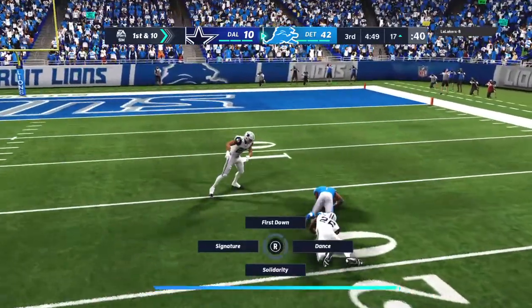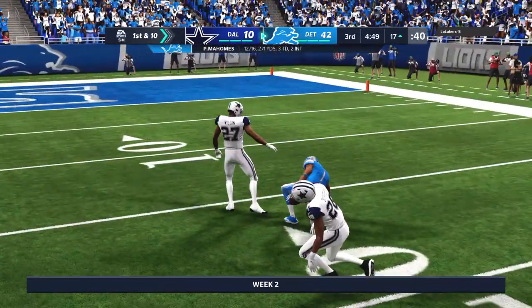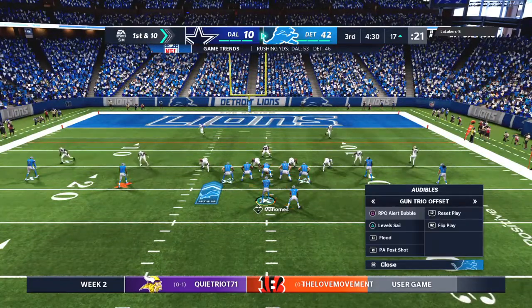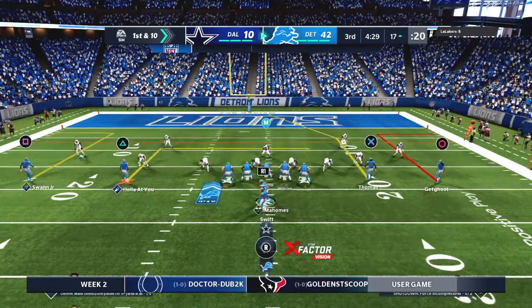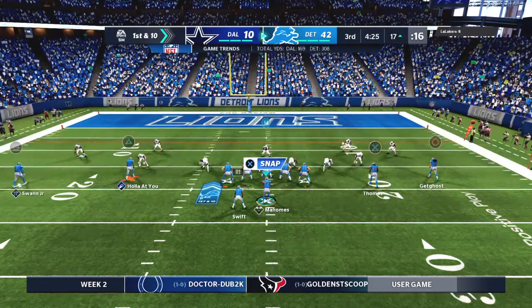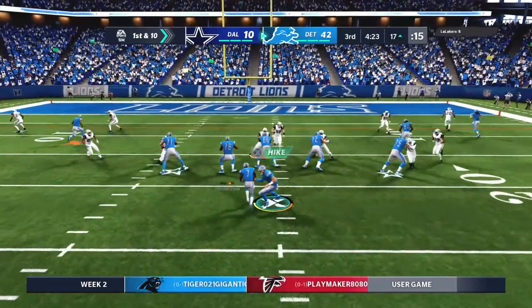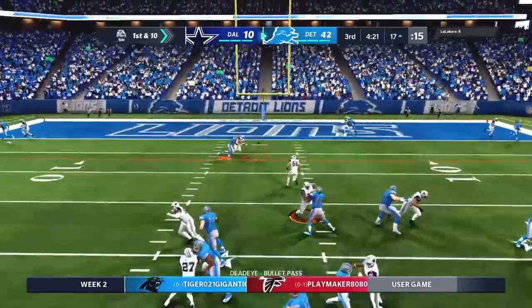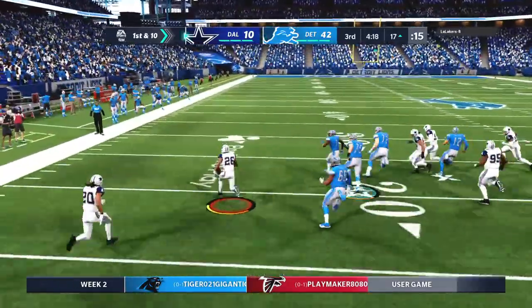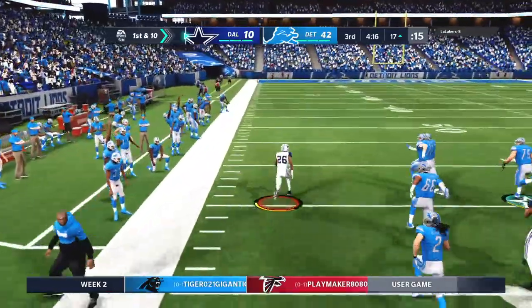That's caught inside the 20. And they'll wind up getting this one all the way down inside the 20. A gain of 32 that time. Operating from the red zone now, Mahomes. And Mahomes misfires again, and it's intercepted. Picked off inside the 10.